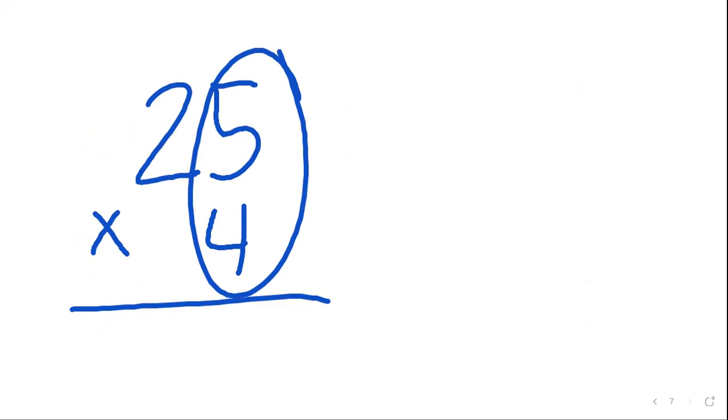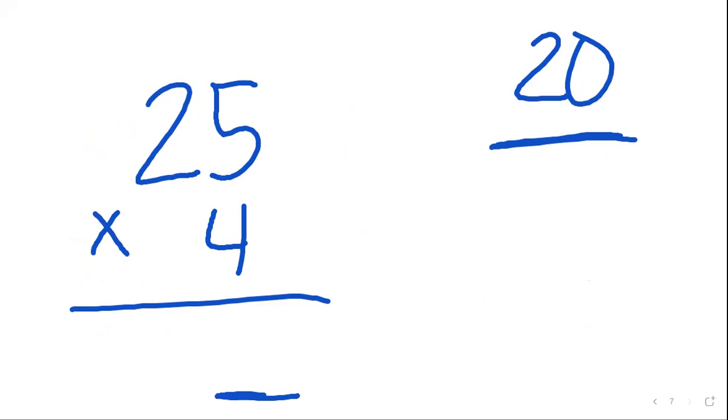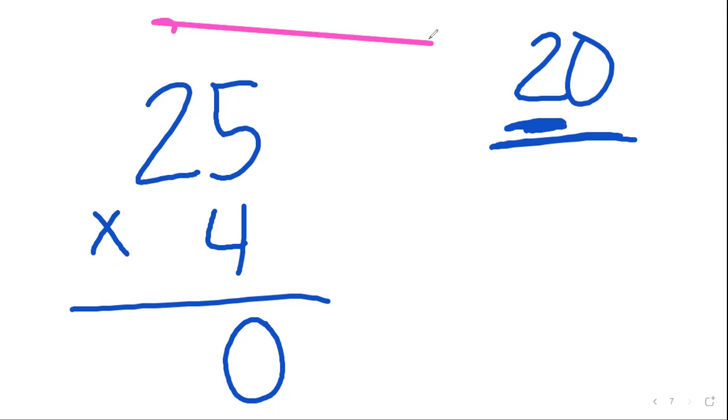4 times 5 equals 20, right? Well, there's 2 digits in this number 20. I can't put them both down in my ones place. I can only put the 0 down here. That tells me this 2 needs to get regrouped up above my tens place.